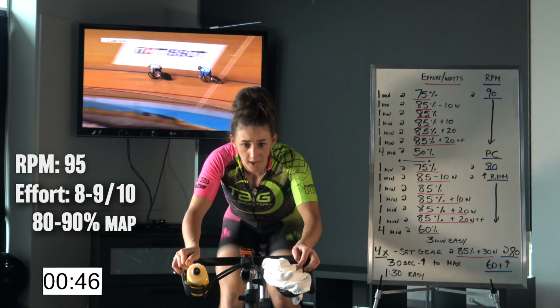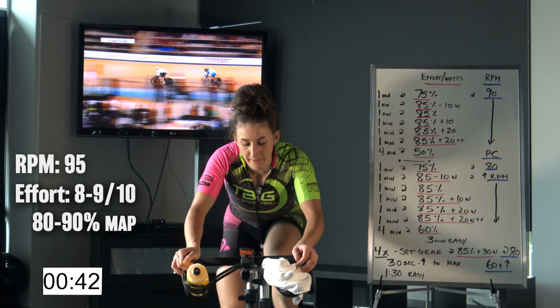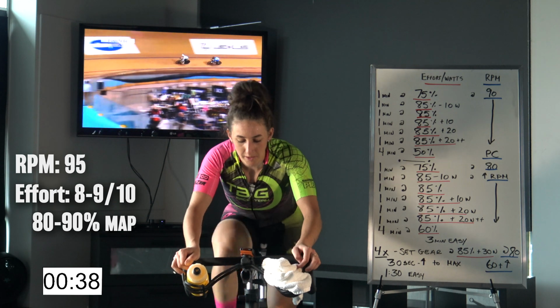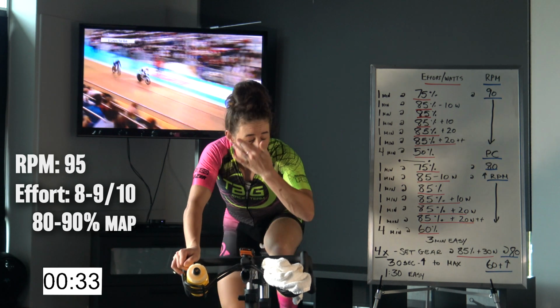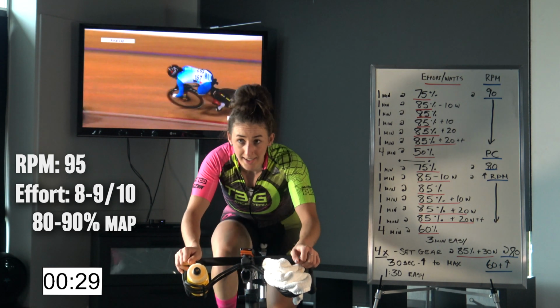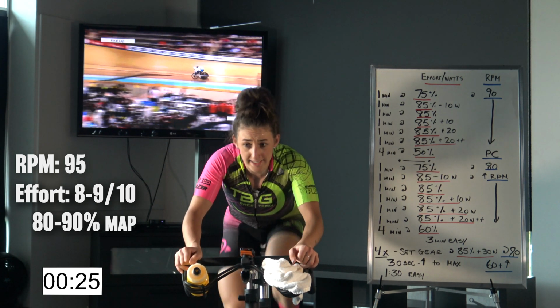This is where it's going to start getting hard, especially at these higher cadences, especially if you're not used to pedaling at higher cadences. But it's good, it'll make you more efficient. Keep it going. Got just over 30 seconds. Go, go, go. Just over 20, keep it going.